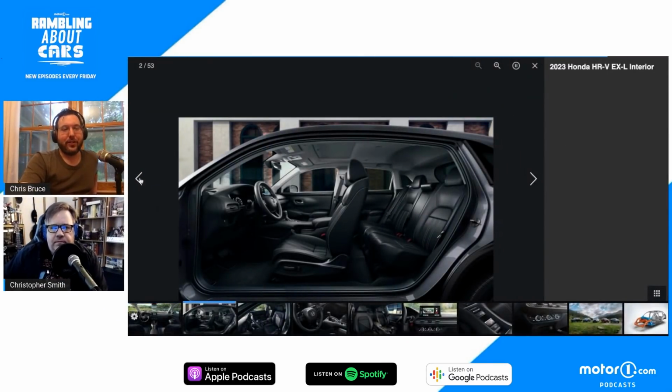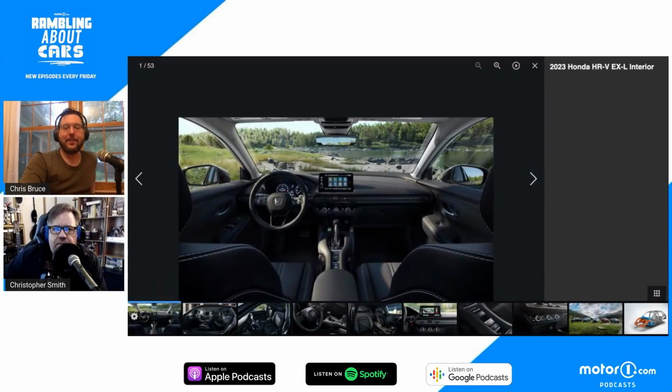You look at the dashboard, the infotainment system, the mesh grill thing for the HVAC vents, they're identical. This is essentially, I like a Civic, but I want it to sit up a little bit higher. It's not a bad thing. I think it's a handsome interior. Totally. It's the new HR-V.